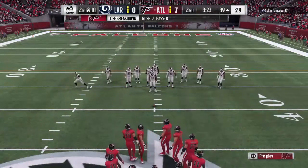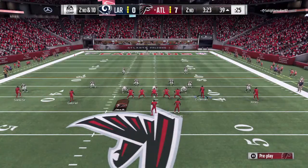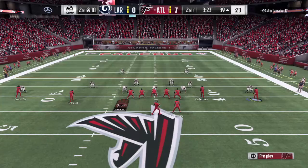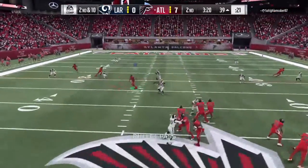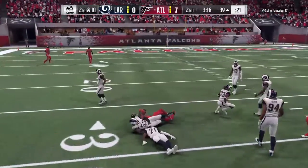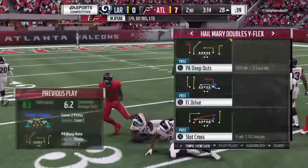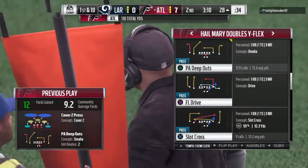So they're still at the original line of scrimmage here. Second down and 10. Shift together here from the D-line. Here's Ryan to throw. Got his man, complete over the middle. It's Coleman, and he's going to get this inside the 30. 12 yards there as they move the chains.